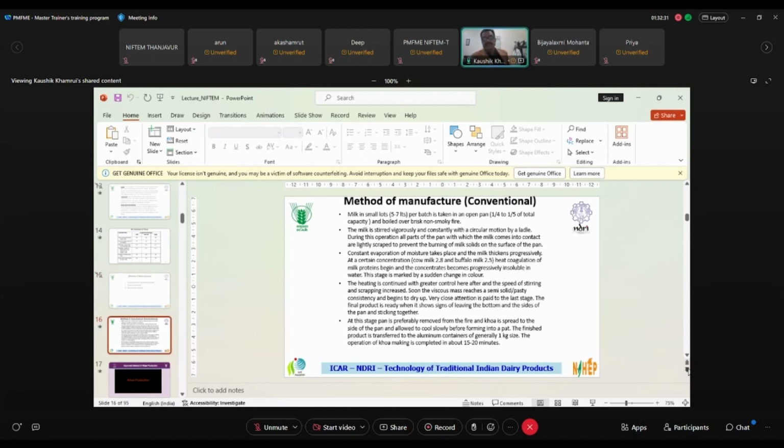For the conventional method, the milk, usually in lots of 5 to 7 liters per batch, is taken in a vessel. We have to remember the volume of the vessel should be 4 to 5 times that of the milk taken for manufacturing of khoa. Otherwise, when the milk is boiled, its volume expansion will be very high. If the container volume is not 4 to 5 times higher than that of the milk taken, a lot of milk loss will take place. So the milk is taken in the container and it is heated usually on a non-smoky fire. Then the milk is stirred vigorously with a circular motion of a ladle.